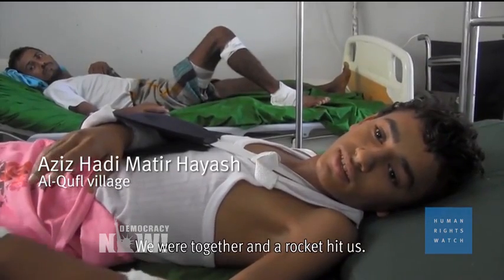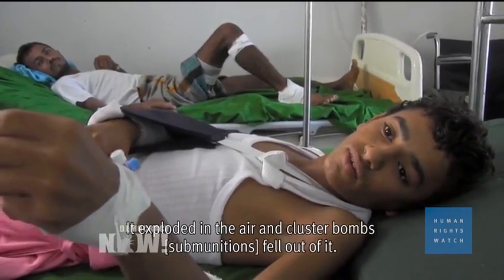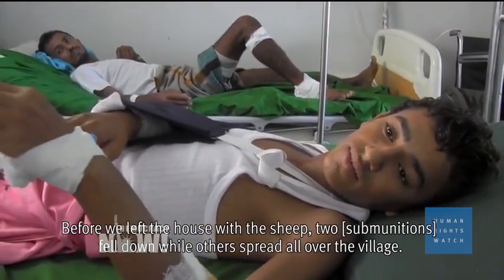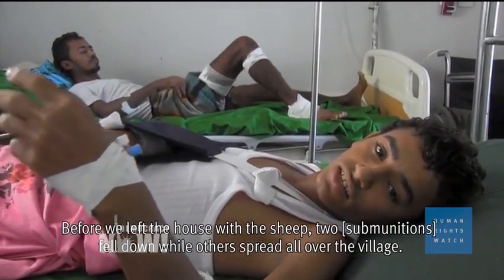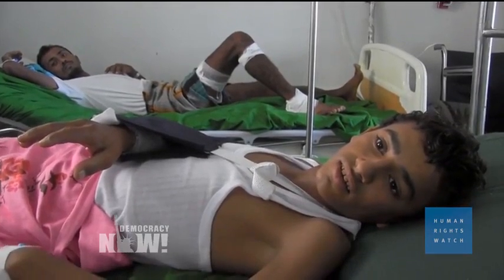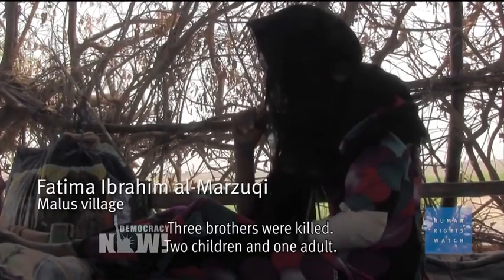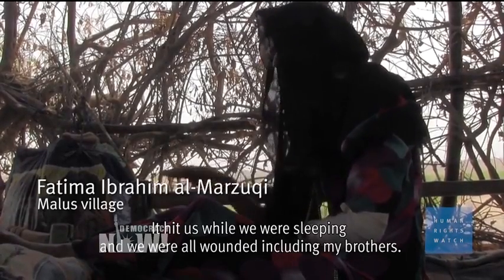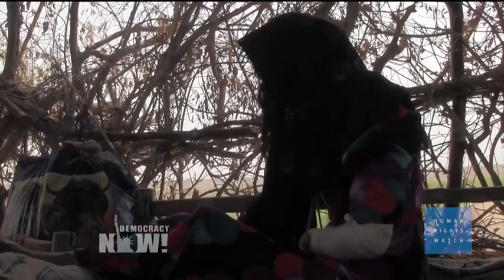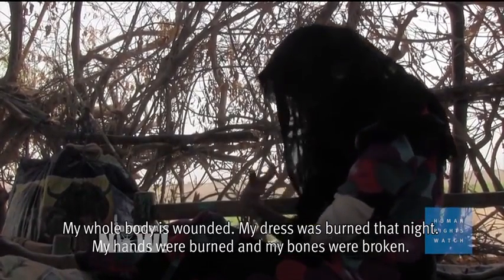We were together and a rocket hit us. It exploded in the air and cluster bombs, submunitions, fell out of it. Before we left the house with the sheep, 2 submunitions fell down while others spread all over the village. One exploded and the other still remains. My cousin and I were wounded. 3 brothers were killed, 2 children and 1 adult. It hit us while we were sleeping, and we were all wounded, including my brothers. I can't walk. My mother carries me. She gets me out, washes me, as well as my brother. My whole body is wounded. My dress was burned that night. My hands were burned, and my bones were broken.